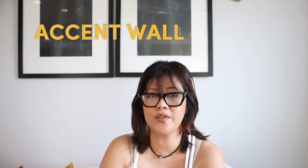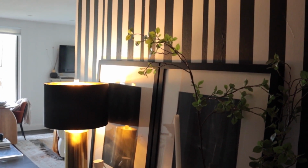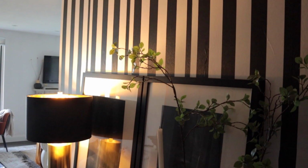Finally, adding a modern accent wall can refresh your space. They're a fantastic way to make a bold statement and add character to any room. Choose a bold color or pattern that complements your decor and adds a touch of personality to your space, and turn the dull wall into a focal point that grabs attention.